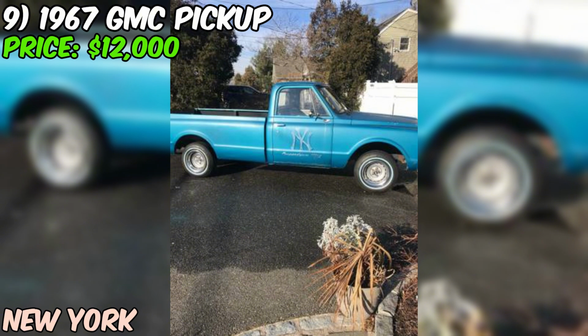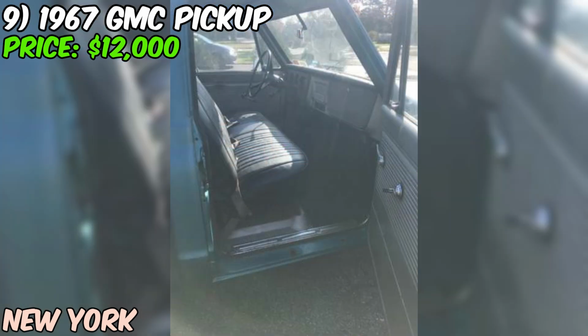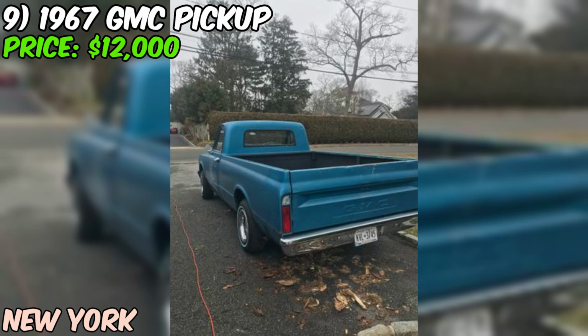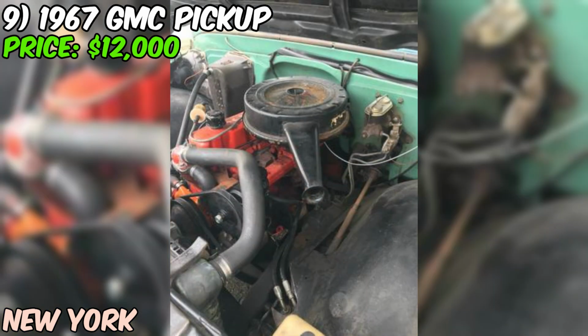At $12,000, considering today's market for '67 GMCs, especially one this clean and original, you're looking at a fair price. These trucks are getting harder to find in stock condition, as most have been heavily modified or hot-rodded by now. Look, I've got to be straight with you. Finding a mostly stock '67 GMC with both its original drivetrain and a spare V8 setup is pretty uncommon. This could be perfect for someone who wants to either preserve a piece of automotive history or has the option to upgrade to V8 power later.